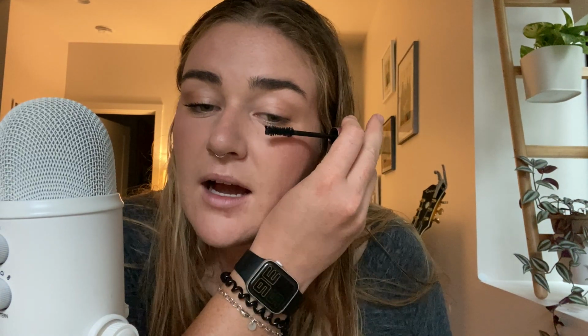I've grown to like the Better Than Sex mascara more, though. I used to thoroughly hate it, and now it's just a gentle dislike. So I don't know, that's growth, baby.